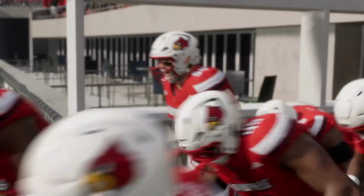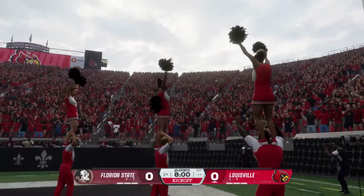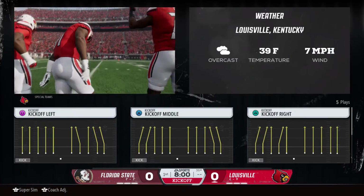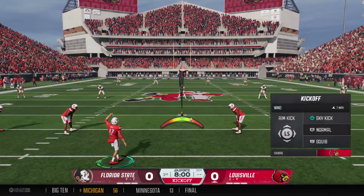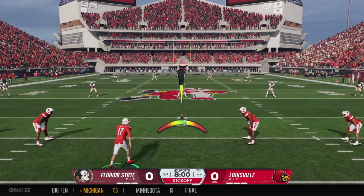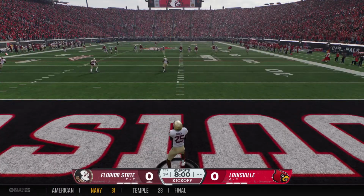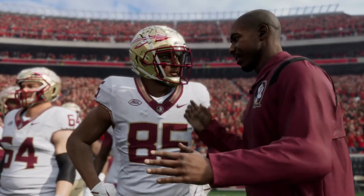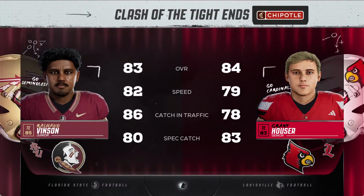Kentucky, L&N Stadium, home of the Cardinals. And the Cardinals will put it away to start the game. And he'll just take a knee, and this drive will start at the 25. So the Florida State Seminoles offense will have the first crack at it in this one.